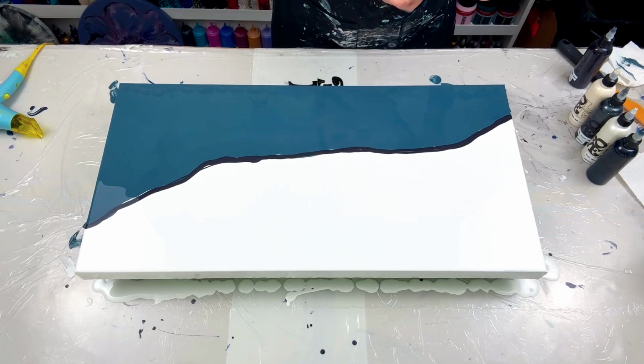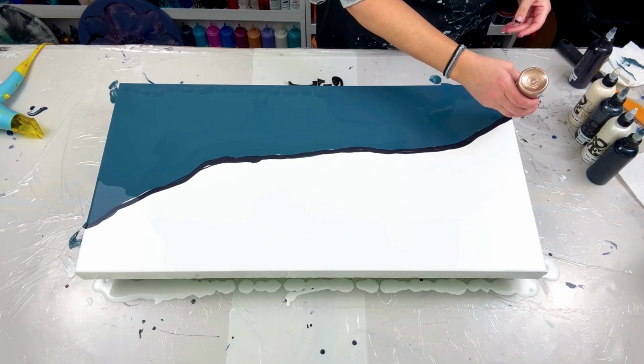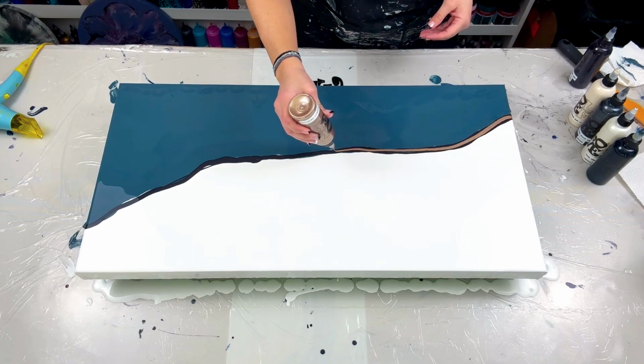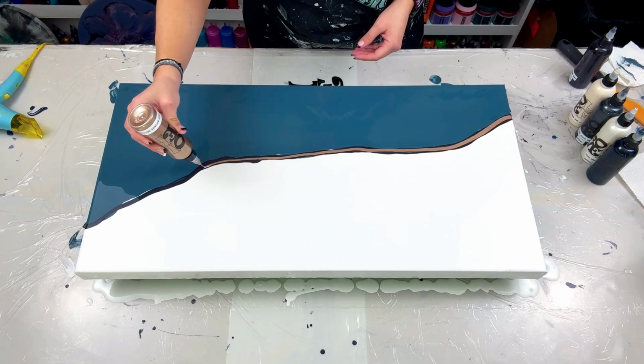All right, so this is DecoArt, so I'm going to be somewhat light-handed with it, because we all know how DecoArt likes to take over the rest of the paints.